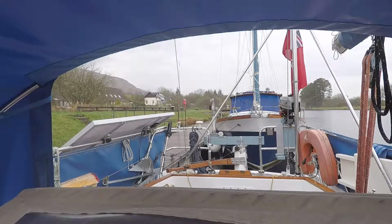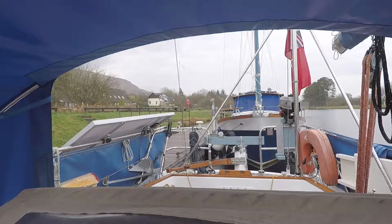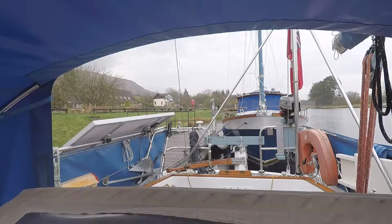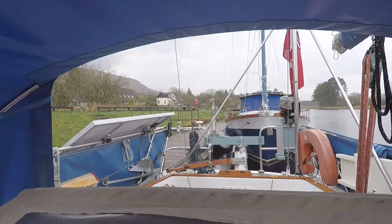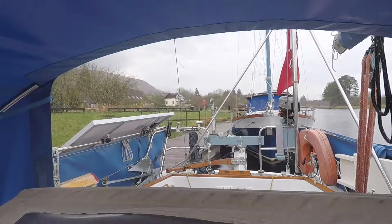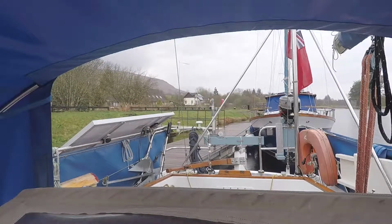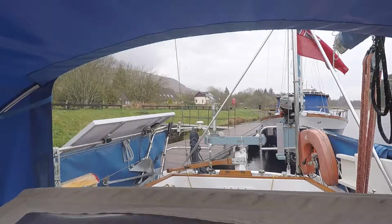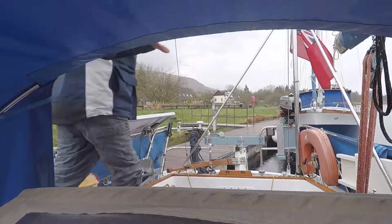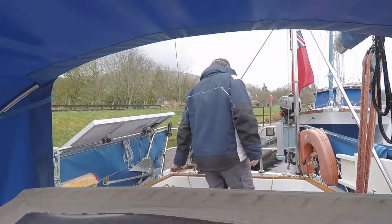You get a little brief from the lock keepers as to what order you're going in the lock and who's doing what and where. So the order today is Cascade, there's another vessel, a Bavaria, and then there's a big steel ketch, which is one of these round Britain ketches that does a few voyages around Britain in a year. Normally they like the bigger boats to go in first, and once they're in, us fellas can go in and find our own place, as it were.